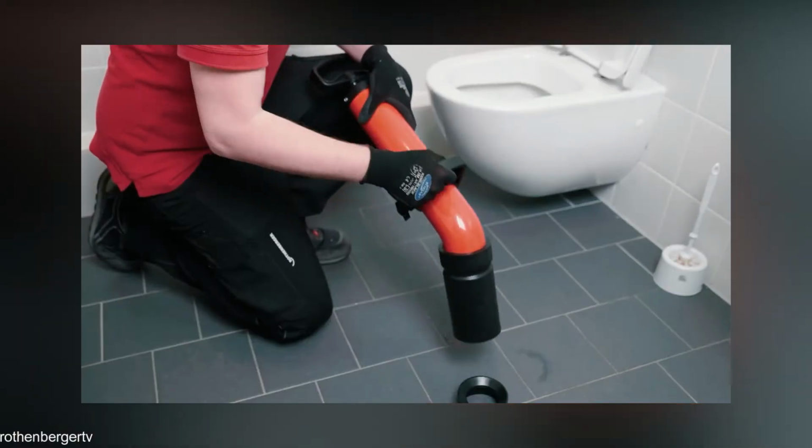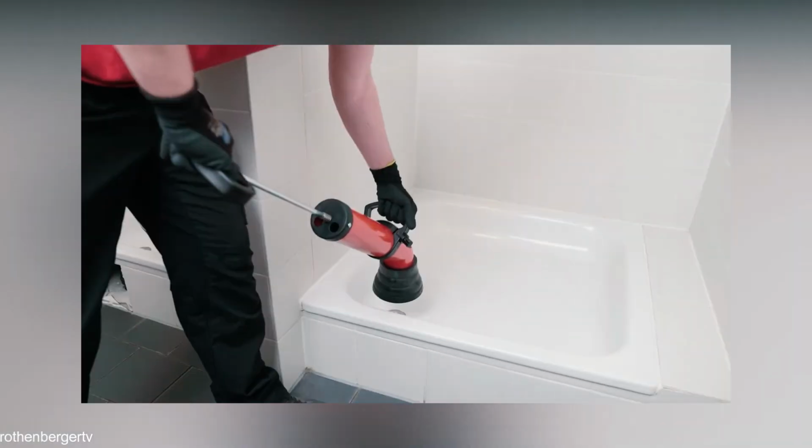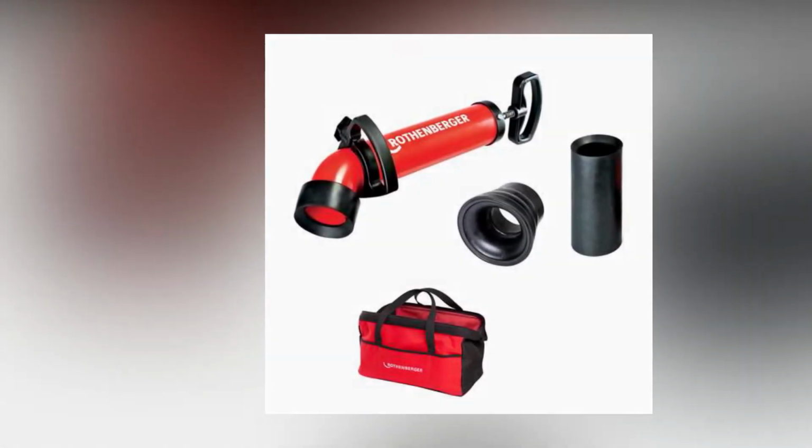For added convenience, 2 adapters, one long and one short, are available. Overall, the tool is compact, easy to use, and long-lasting. The cost begins at $210.